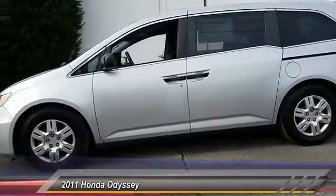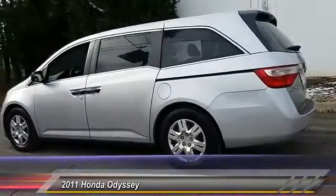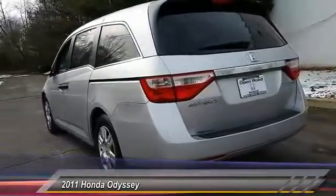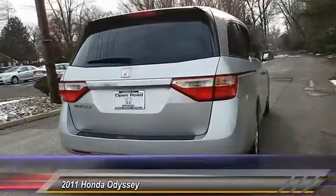Here are some of this vehicle's great options: anti-lock braking system, keyless entry, stability control, traction control, driver airbag, adjustable steering wheel, power steering, four-wheel disc brakes, cruise control, floor mats. Come see the car for yourself.